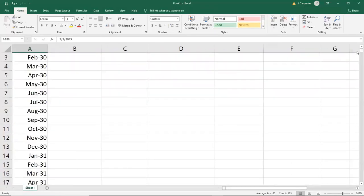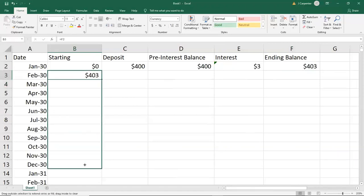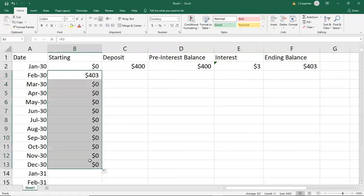So let's go back to the top. And our starting balance, this is the thing that has to be linked to the ending balance. So we need to go equals, and then we just click where the year one ending balance is. And that will be good for the entirety of this spreadsheet. So I can then just drag that all the way down. I'm just going to drag it down for about a year's worth for now, just to get an idea. But everything looks wrong for now because we need to fix some of this stuff.